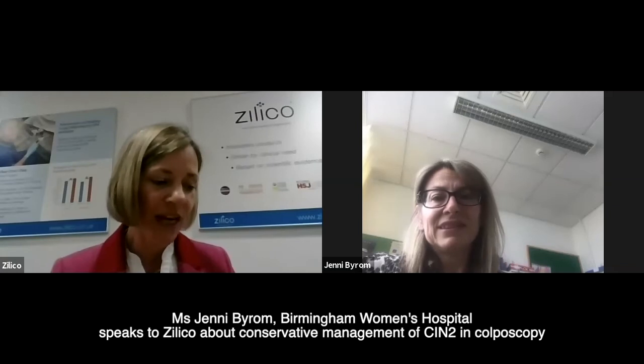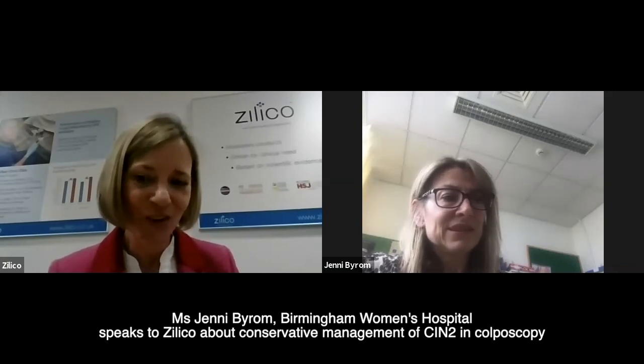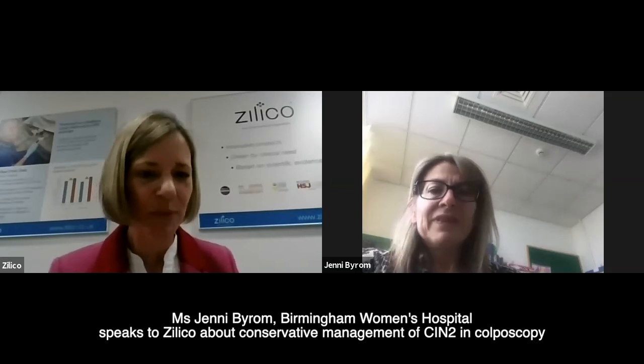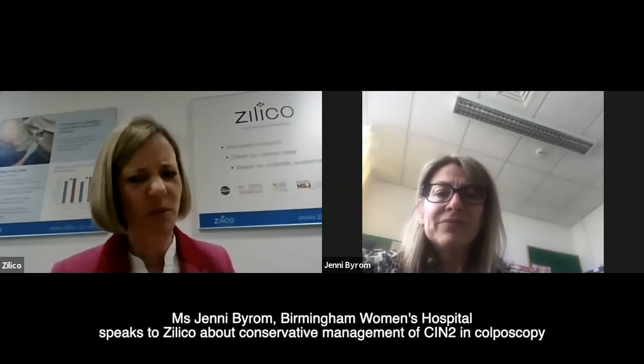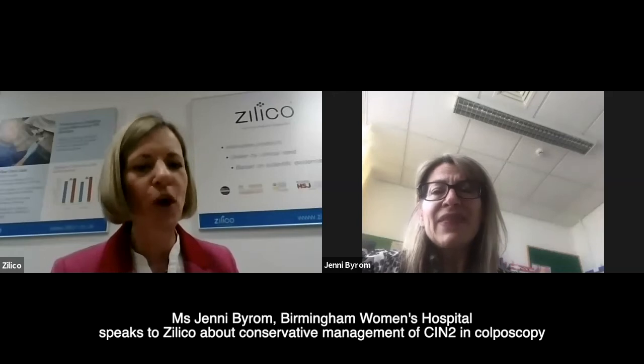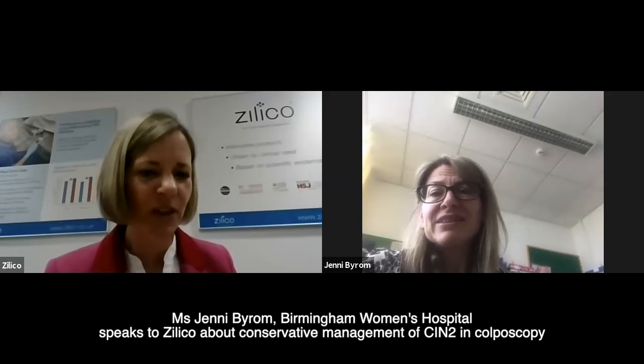I know that the actual guidance doesn't mention age ranges at all, but we've discussed, haven't we, young women, predominantly being for young women. Would there be an instance where you potentially would offer conservative management in an older woman, or is it...? I think patient choice. Age, really.